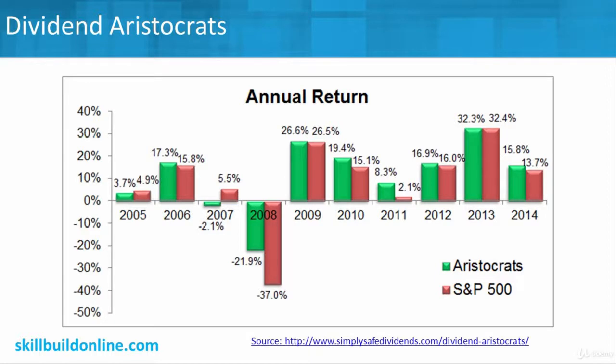You can see when we had the Great Recession and everything dropped real fast. The aristocrats dropped 21%. It was pretty bad for them too, but the overall market was down 37%. So once again, those established companies that raise their dividend in tough times did better than the overall S&P 500. And as you look going to the right over time, you can see how they've been performing either near or above the S&P 500, as you saw in the previous chart.